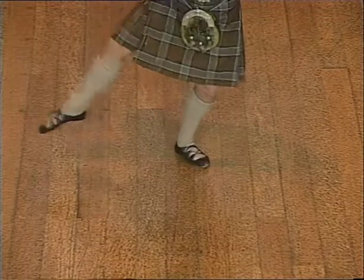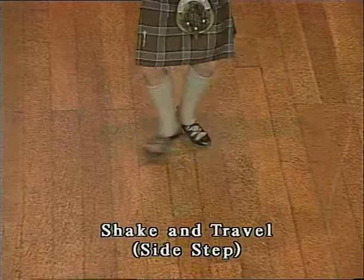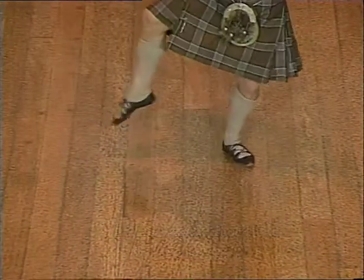Point and shake, behind, side, in front, out. Point and shake, behind, side, in front, out. Point and shake, behind, side, in front.